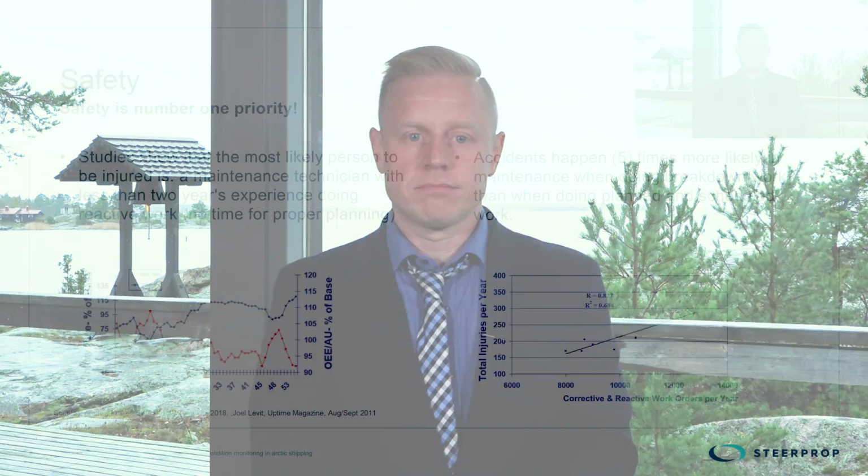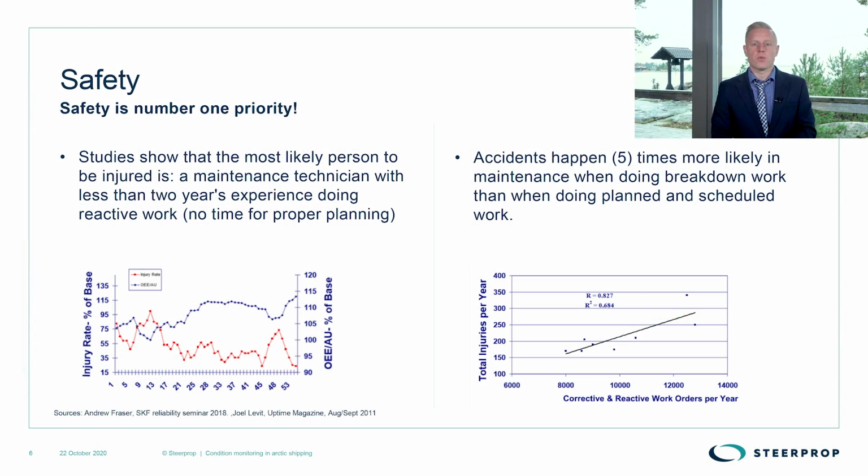Now we have mentioned safety many times, but what does condition monitoring have to do with safety? Quite a lot actually. Safety is the number one priority. I think we can all relate to this. I have here two studies and some data to back that up. The first one says that the most likely person to be injured is a maintenance technician with less than 2 years of experience doing reactive work, so no time for proper planning. The second one says accidents are 5 times more likely in maintenance work when doing breakdown work rather than planned and scheduled work.